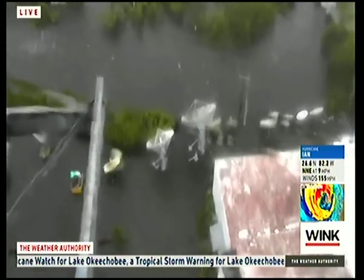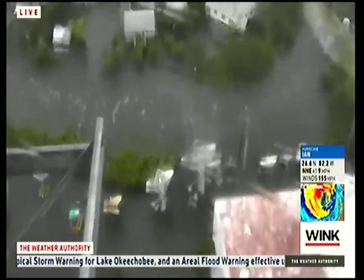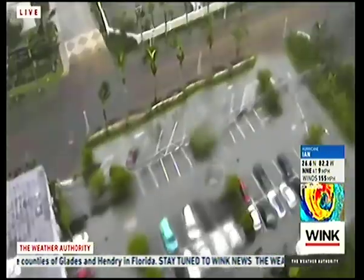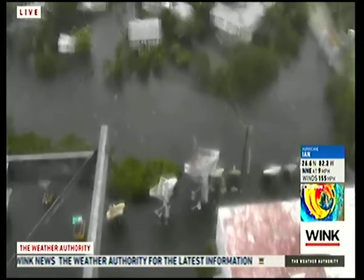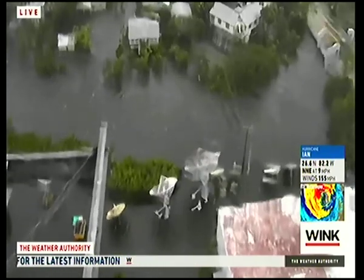But the water is clearly in our parking lot, and it's up a good foot and a half, just in the flat part of the lot. Yeah, we can't see the docks across Billy Creek anymore, and now we're looking at the area toward Palm Beach Boulevard. That's Palm Beach Boulevard. Yep, there's water there. Oh, the wind is blowing it. Okay, the wind is blowing our camera, so hopefully we'll be able to hang on here, and we'll still have a view from our tower cam.